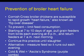Of course, an alternative would be to just let the birds run out of feed each evening, but we found over the years that this is a little bit hard to gauge at times. But if you can gauge it and you can let the feeder run out, that works too.